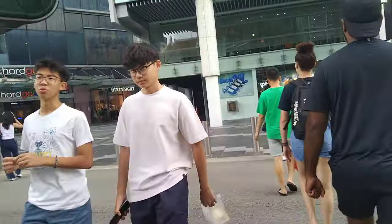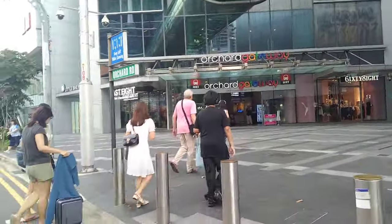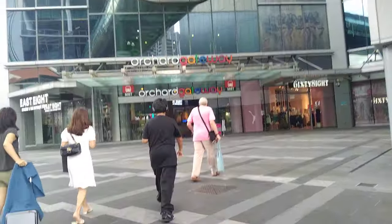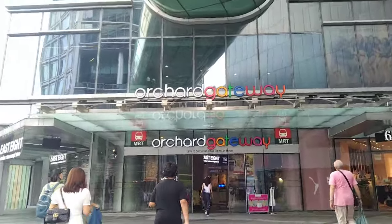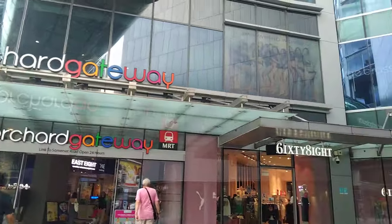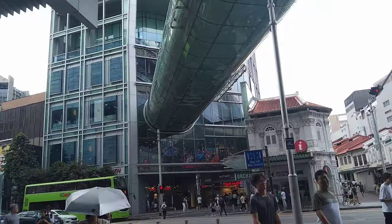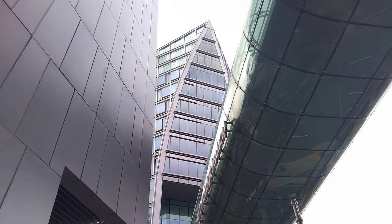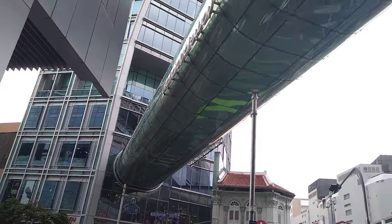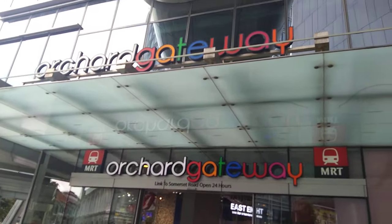Just slowly. So what is the inside of Orchard Gateway? Here we go. Orchard Gateway. So it's an amazing and wonderful place. It's a lovely design, right? Wow. So in the center we have an overpass there and a design like this. So this is the Orchard Gateway.